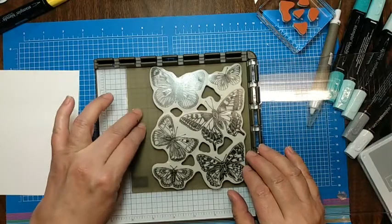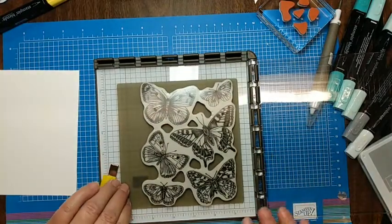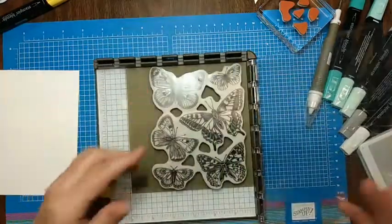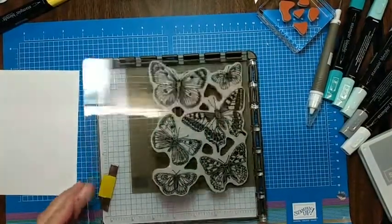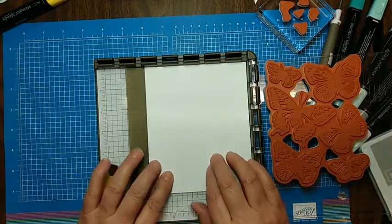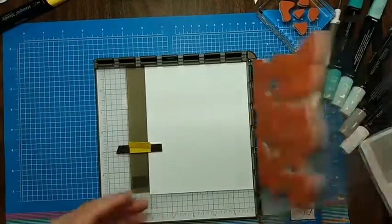It just gives me that little extra cushion, and that way I know all my corners come in. I could stamp way down here, but I like to tuck it in the corners. So we're going to lay this down in here, and then we are going to pick it up just like that. Then our paper will go in, and I like to tuck my paper right in there. And I know this goes here somewhere. I'm going to put that there and guess for now.